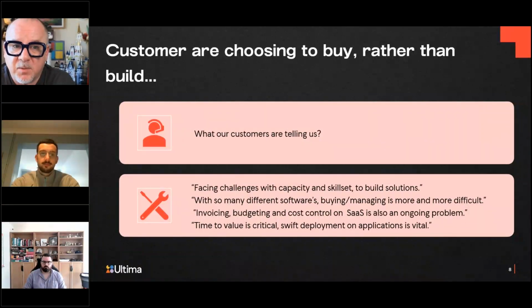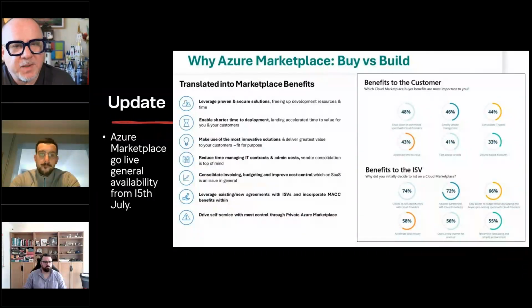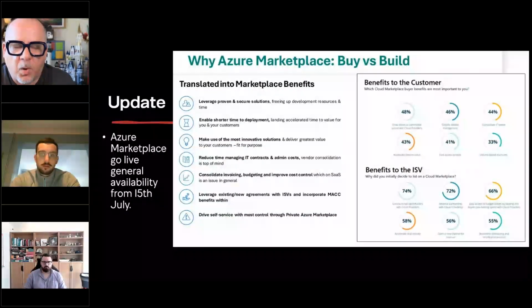On to the next one, please, Ryan, if you can. And look, there are some good stats on here. Why are you looking at buy versus build? Well, it represents faster time to value.